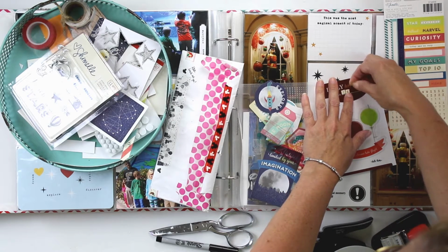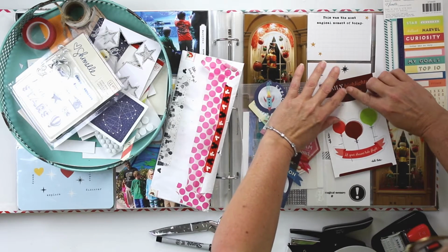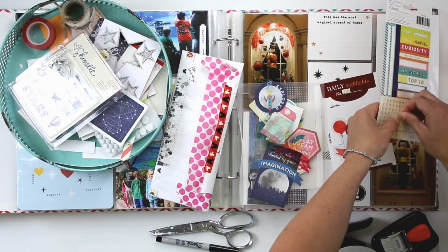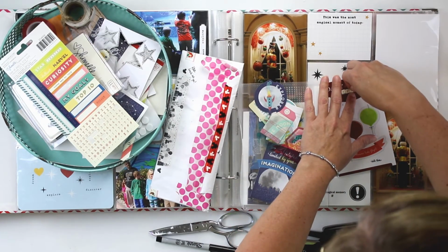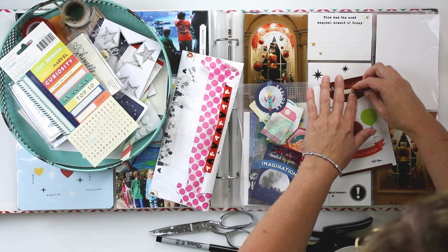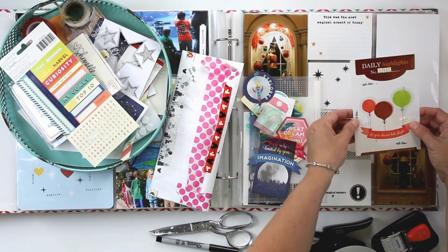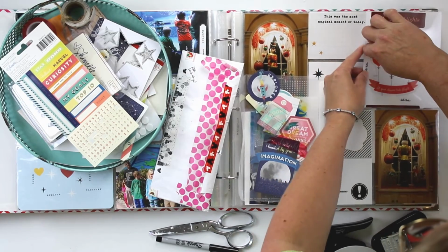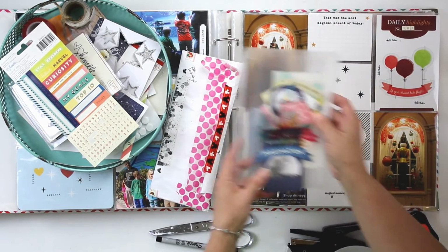You could do a significant number if you have a number that's significant to you. It doesn't matter. I'm just adding a little bit something there so it's not a blank space. Okay, and then that finishes that card. So easy, right? Okay.